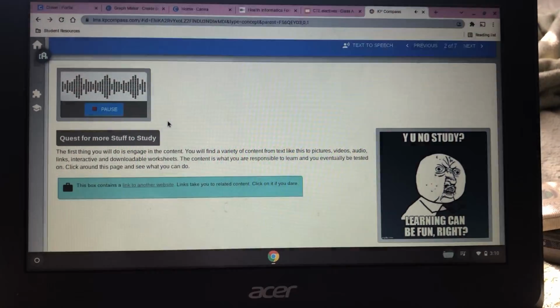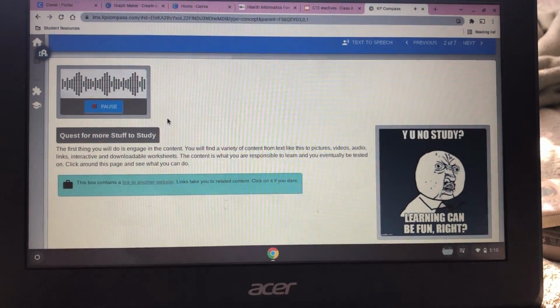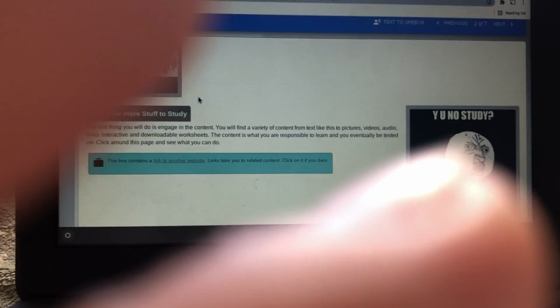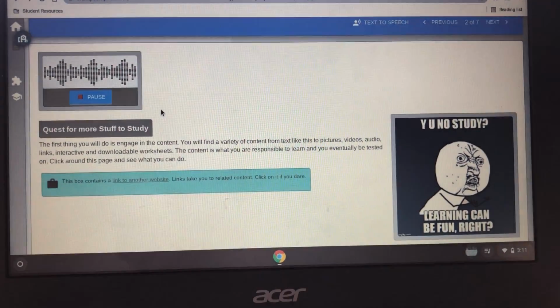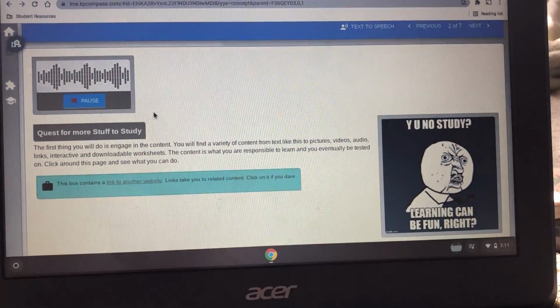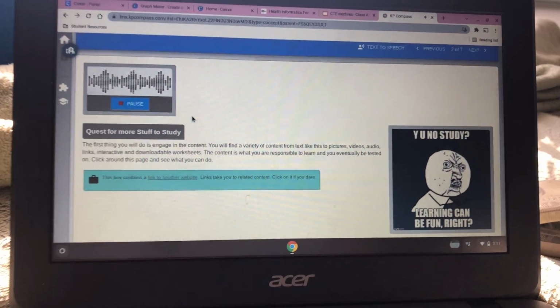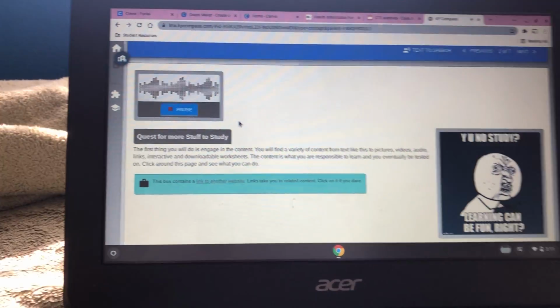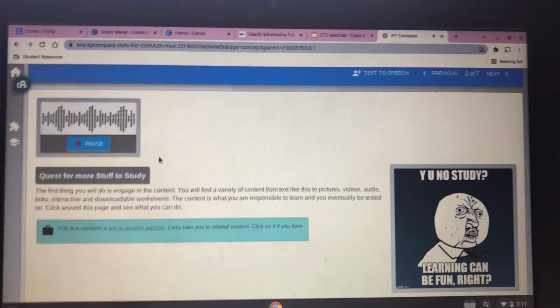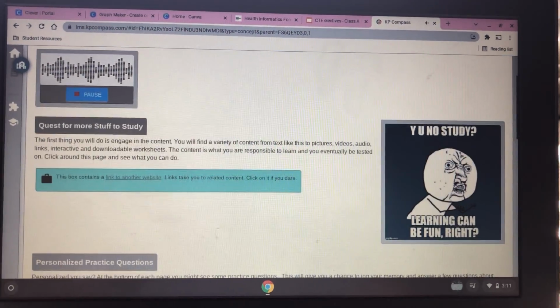Quest for more stuff to study. The first thing you will do is engage in the content. You'll find a variety of content from text like this to pictures, video, audio, links, interactives, and downloadable worksheets. The content is what you are responsible to learn, and you will eventually be tested on. Click around this page to see what you can do.